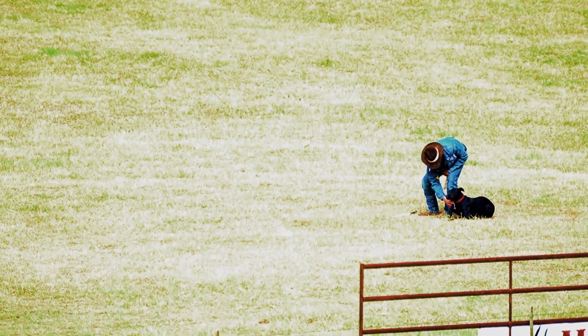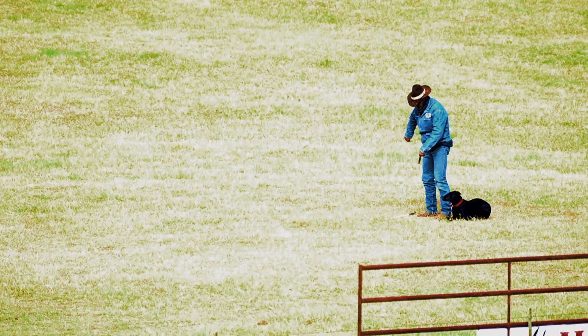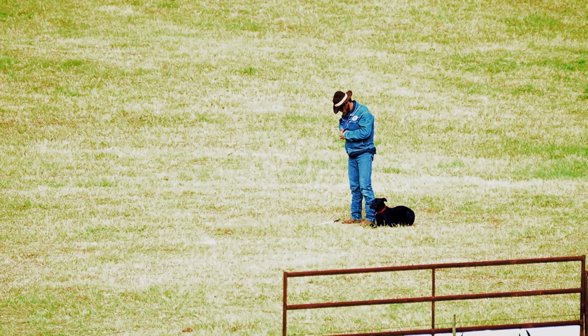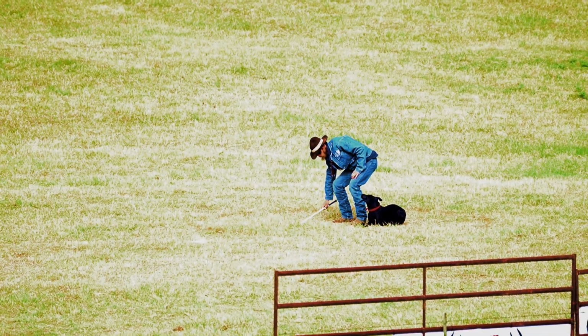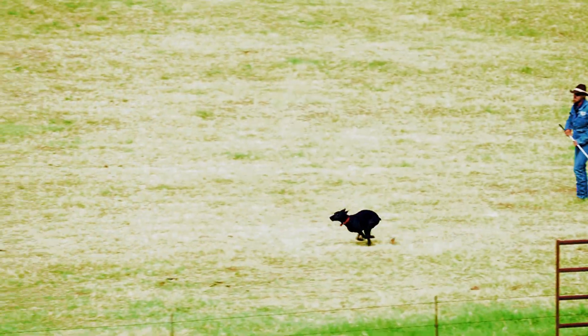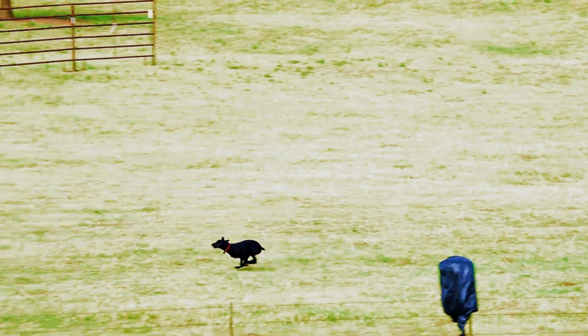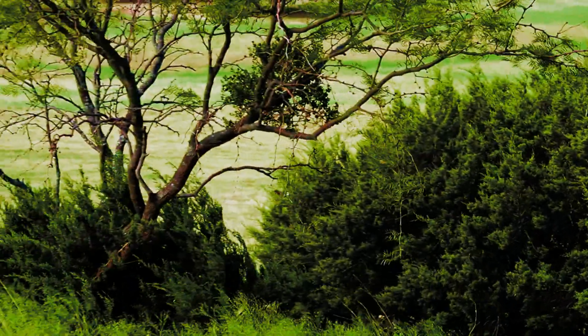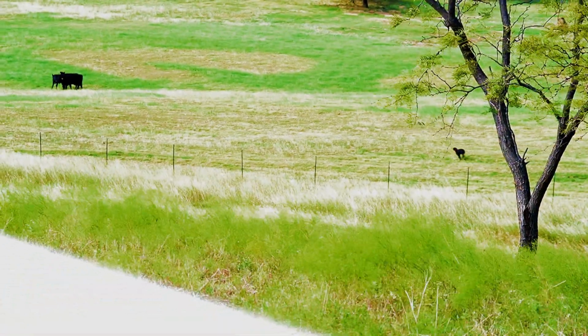To start with, I send Annie to find 3 head of yearlings that neither she nor I can see from the handler's circle. Then from there, she has to complete 6 obstacles with them in order to finish the course. On this run, we were only able to complete 4 of the obstacles.